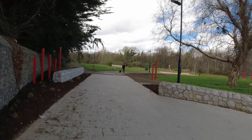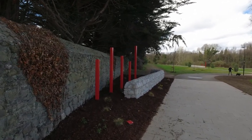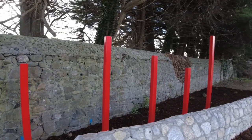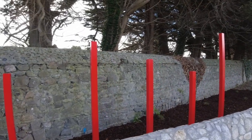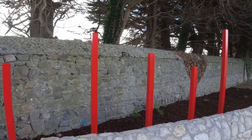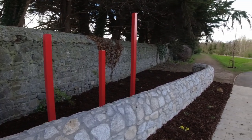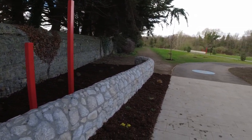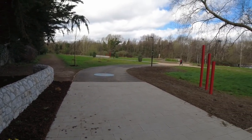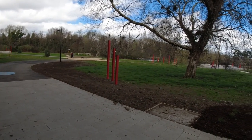And I'm not too sure what they have planned, but there are red posts which you can see behind this wall here. I have no idea what they intend those for, or maybe they're just a feature. Who knows? I'll find out in the not too distant future. Now, it's quite windy, so I'm not too sure how the wind is going to affect the recording, so I'll try and stay out of it if possible.